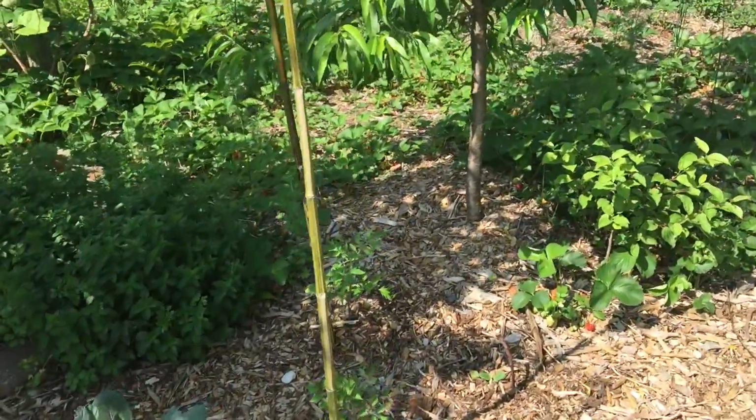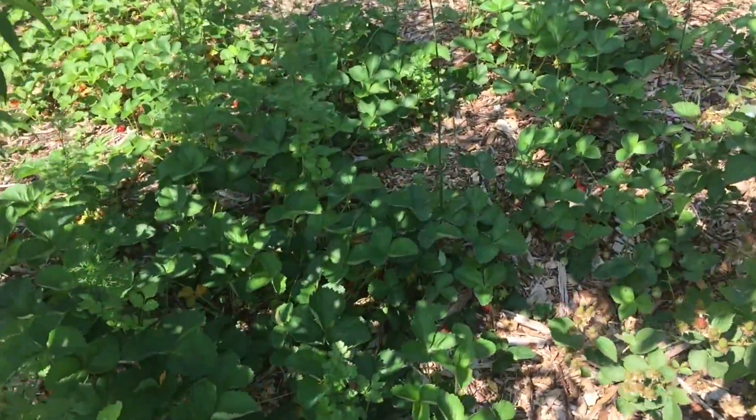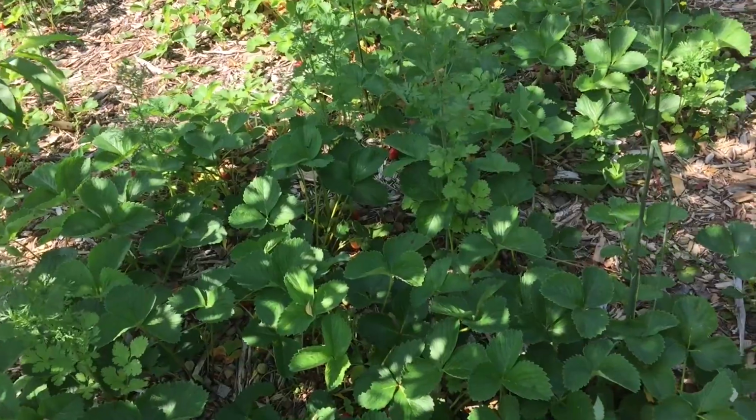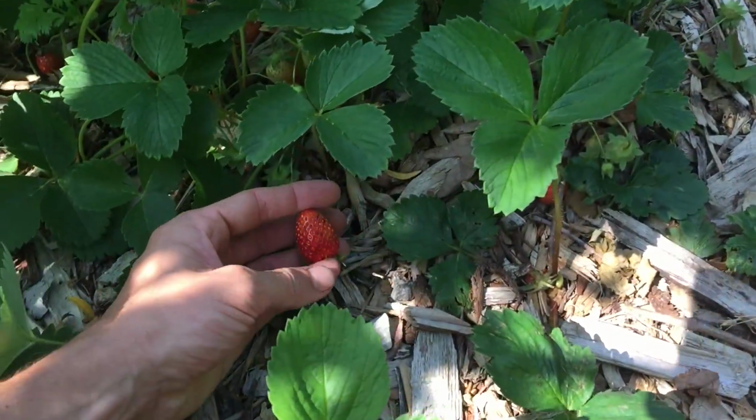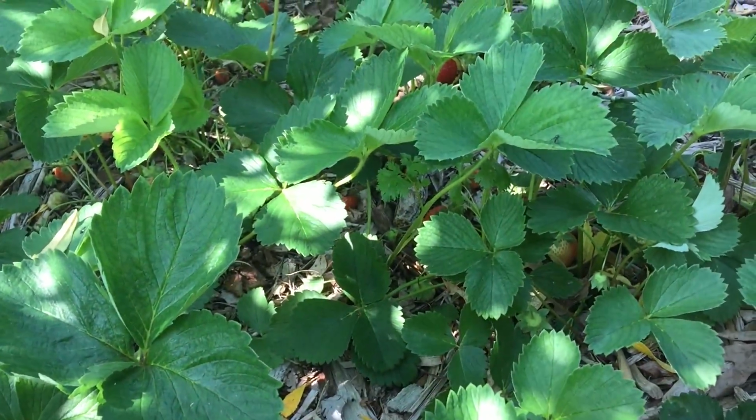The strawberries are having the best year ever by far. They're really doing well. Great harvest this year. And they're coming in heavy. They're just so delicious. There's a lot of them.